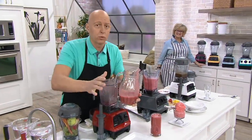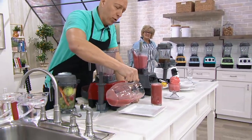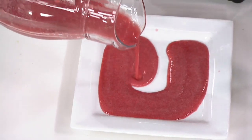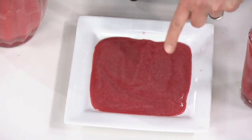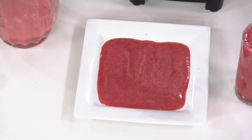Now, it's my favorite thing to do live because all of our competition, they compare to us, they never do this. We're going to pour on a white plate the smoothie that we just made because if there was anything that wasn't perfectly blended, you would see it on a white plate. Not one seed, pith, or pulp. That is completely liquefied. That is the difference between Vitamix and every other machine.